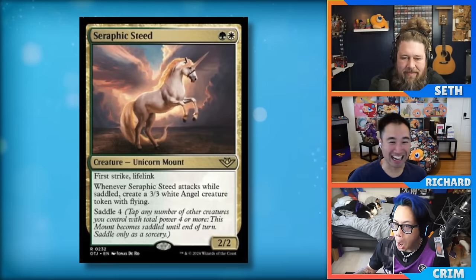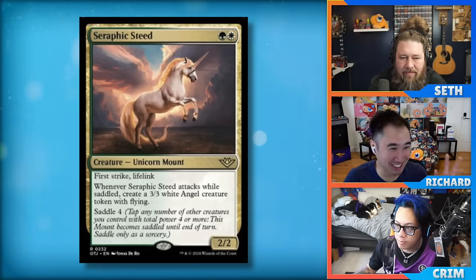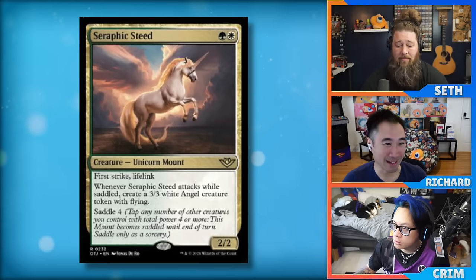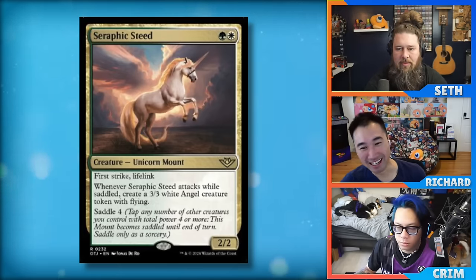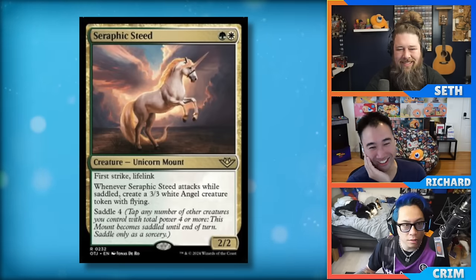Because what happens, right? It's a 2-2, so either you remove it immediately, it dies, Doomblade does nothing, right? Or let's say you take a hit, they didn't manage to crew it, and then you put down a 3-3, they saddle it, sorry, you take a hit, and then they just sunfall everything away. Maybe it actually doesn't accrue enough value.